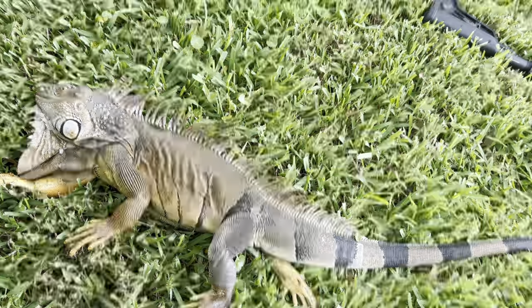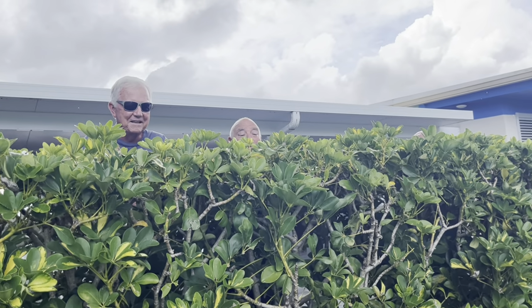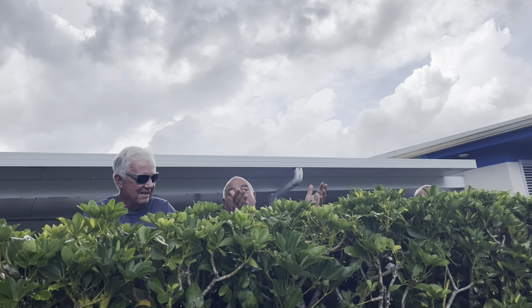What's the problem of snakehead fish in the lakes? Killing the bass. Eating the bass. Because they're very aggressive and people don't want them in their fish tanks no more. They put them in here and they take over the friggin' lakes.